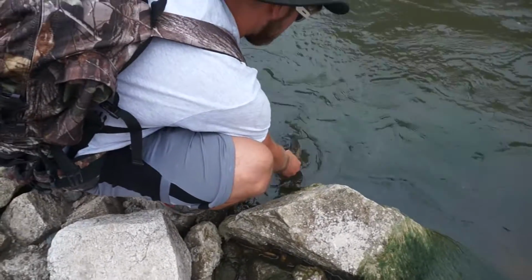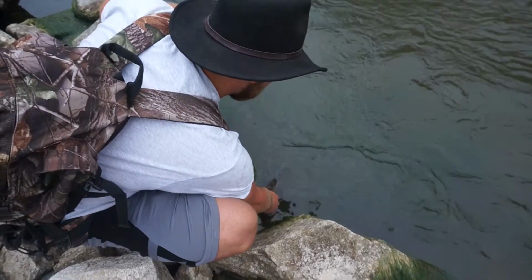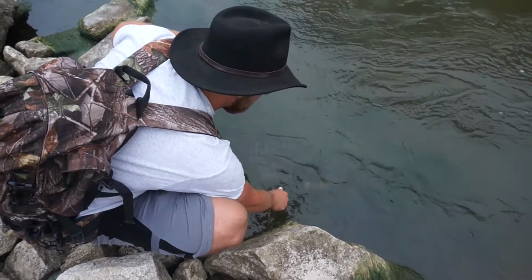So he's starting to really show some signs of swimming out of my hand right now. And once he tries to swim out, you're just gonna let him go, just like that.